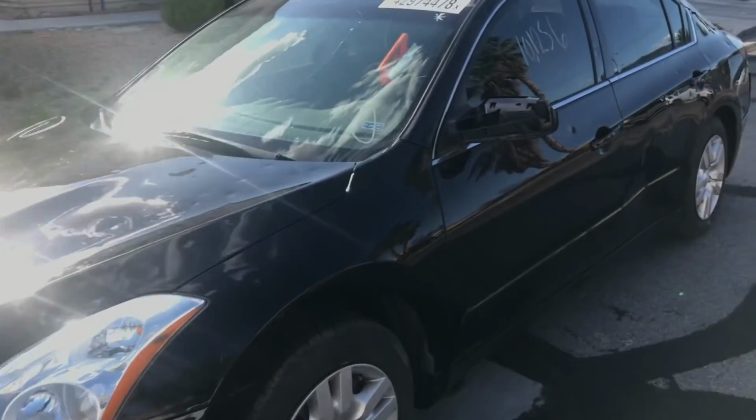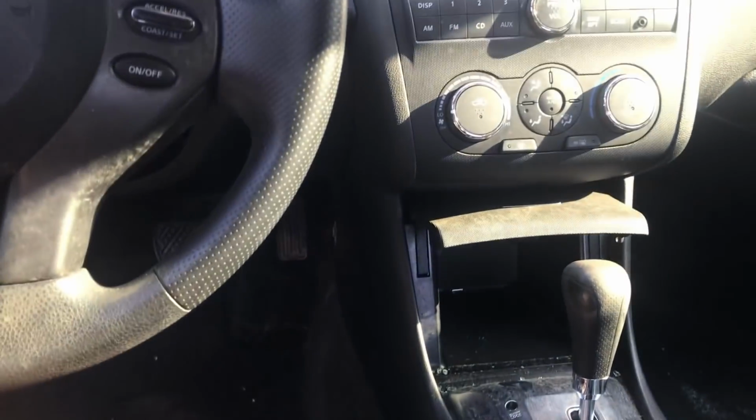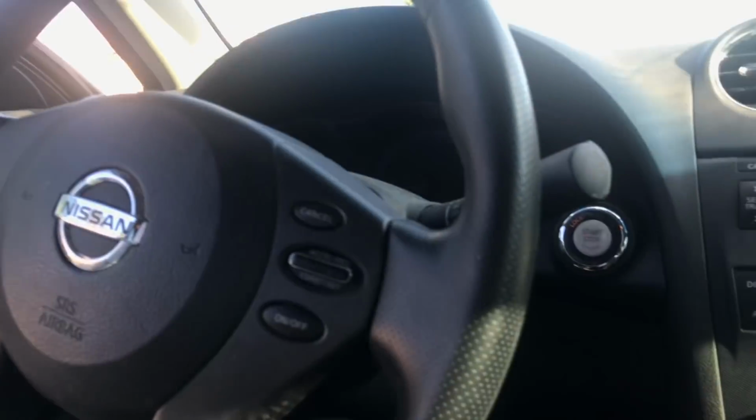Time to find the key, guys. Time to find this key. And it's a freaking push to start. Like, are you kidding me? This key is gonna be super expensive.